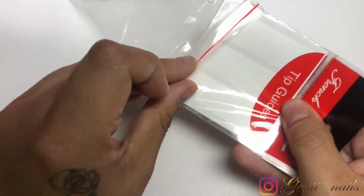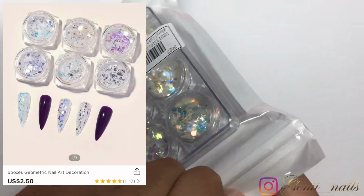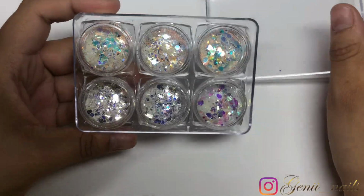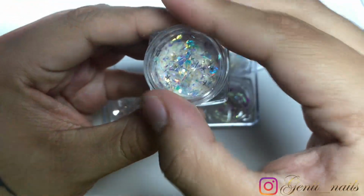And now we will be moving on to some geometric nail art decorations. So this case does bring 6, and they're so beautiful. They're like mixed glitters, and I thought they're really cute. So yeah, I hope you guys enjoy.